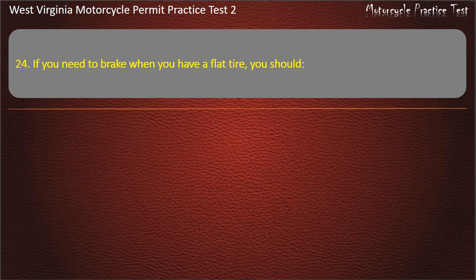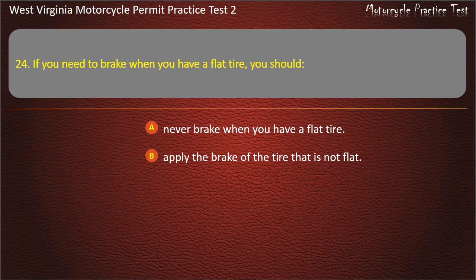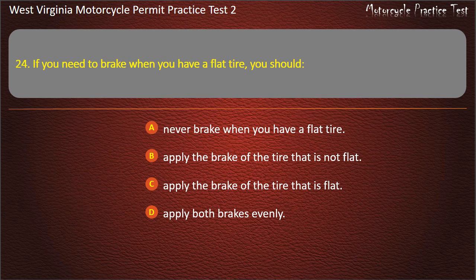Question 24. If you need to brake when you have a flat tire, you should never brake when you have a flat tire. Apply the brake of the tire that is not flat. Apply the brake of the tire that is flat. Apply both brakes evenly. Answer. Apply the brake of the tire that is not flat.